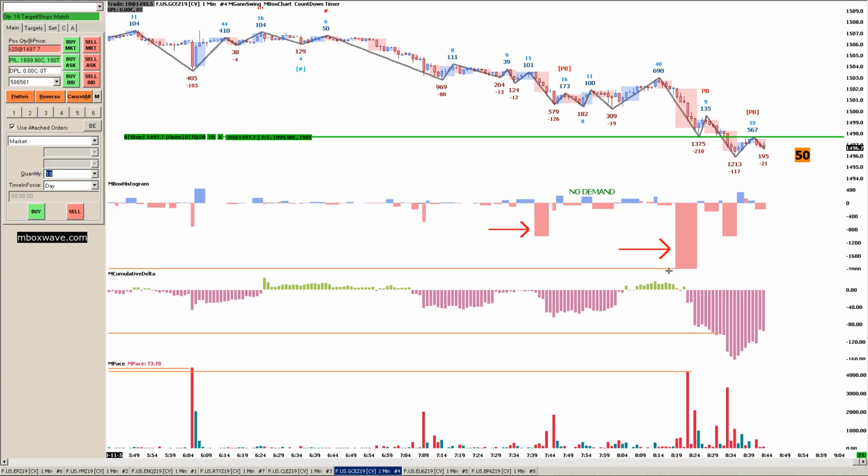Okay, so now we're back, and I just got into another position here. I saw this pullback occurring in a trend. Supply hit hard. We see it. The cumulative delta expanded even further than we initially saw right here. We still see the M pace right here. The bids are outpacing the offers. So, I still see the bearish picture.